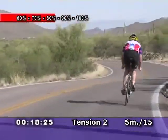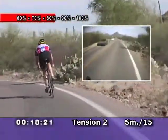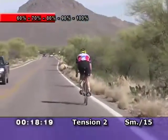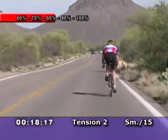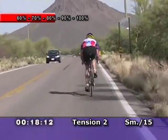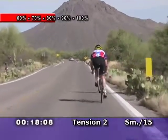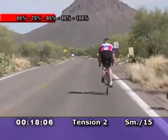Come on. Stay with me. Keep that pedal stroke nice and smooth. Keep that cadence up. We are flying. This is a lot of fun right now. Been working against that headwind all day, and now we've got a tailwind. What a great feeling. Come on, keep it going.